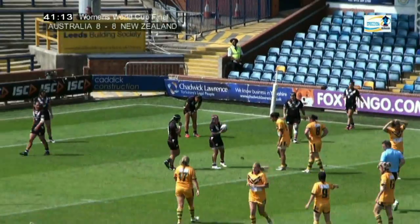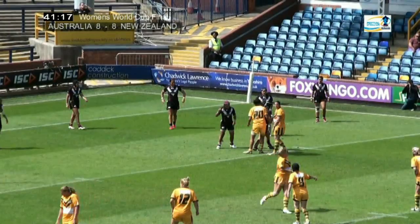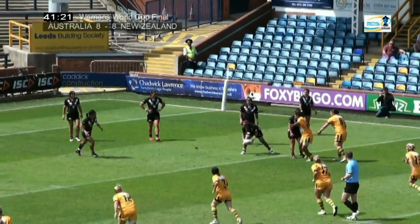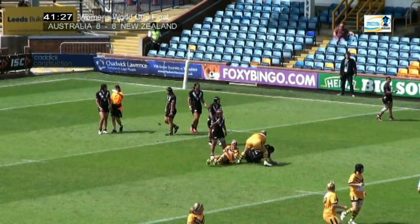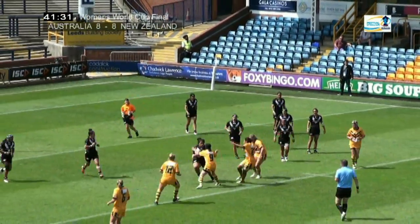But superb running rugby by Australia again. But it's a tied game. But Hopper certainly putting herself about. Some beautiful handling by the Australians. It was just that last pass sadly let them down on this occasion. I think it was for Jessica Palmer, and if she could have took that, I'm sure she could have been in.